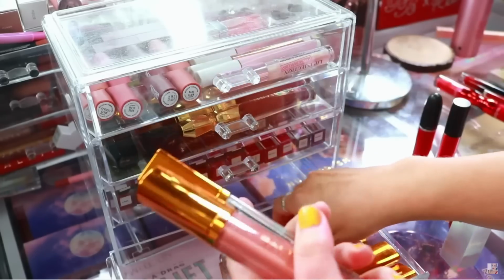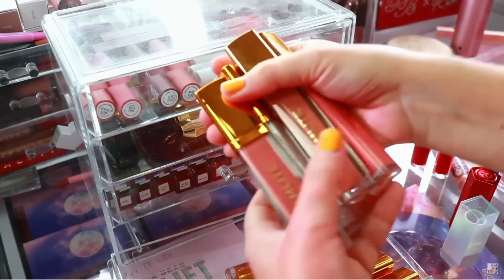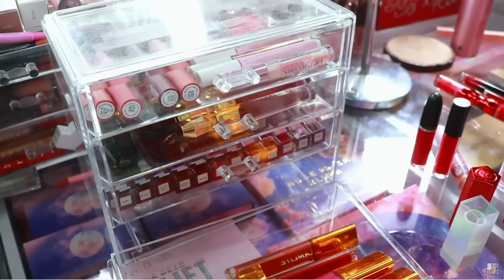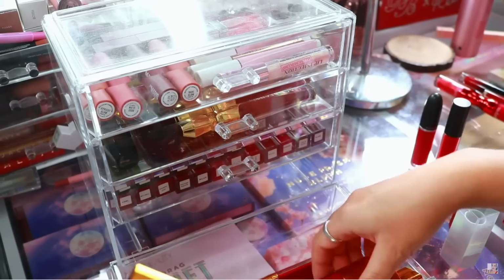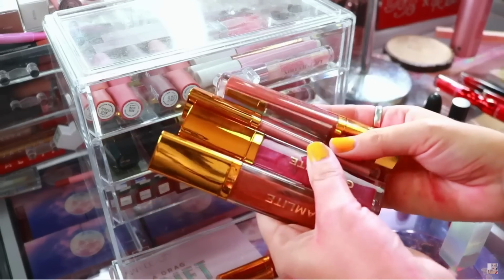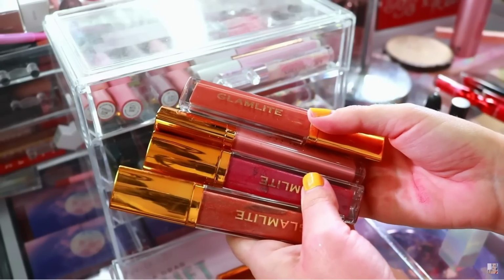I'm not kidding when I say that I'm obsessed with Glam Light. I had all of Glam Light's products. I mean, just look at these, right? So pretty. They're gonna go. We have this, and this, again, these are glosses that I haven't touched in years. Seriously, I haven't touched these in years.